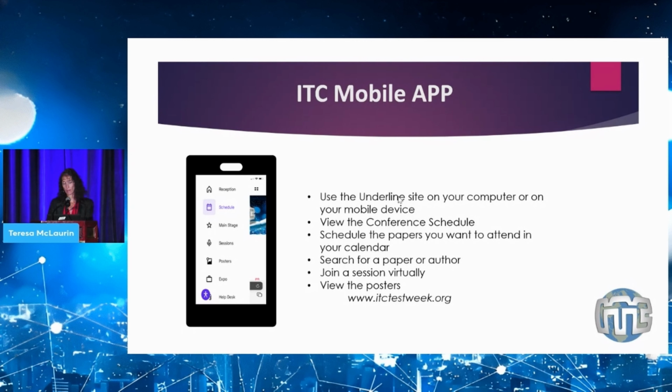There is the expos where all of the corporate supporters and exhibitors are listed, as well as links that they have. The posters are all there. And there's also a help desk, so if you have any issues with the site, you can use the help desk. And that little purple character at the very bottom is to customize your experience, so you can make the letters larger, make them different colors, whatever you want to do.